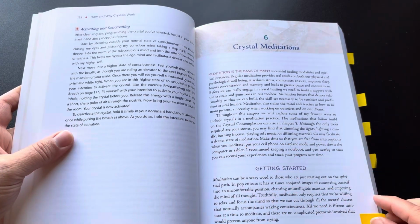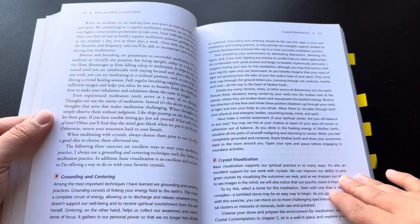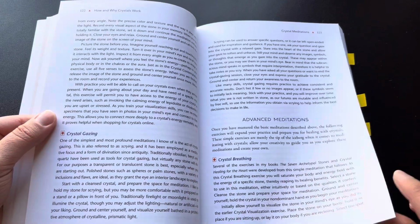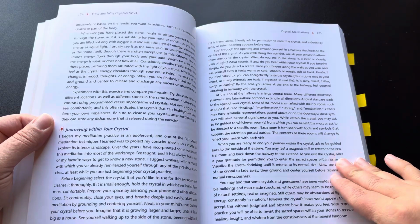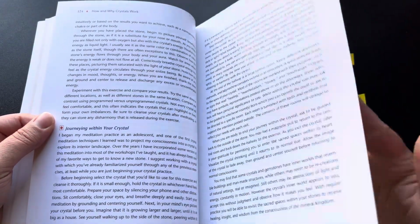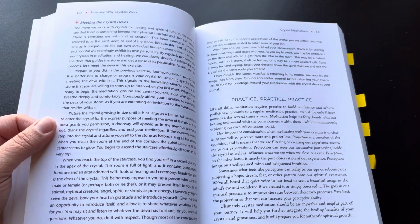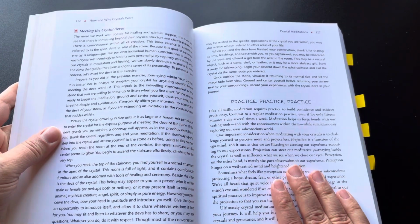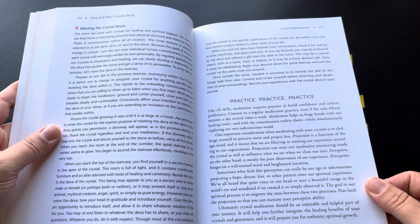And then crystal meditations, how to actually meditate with the crystals: grounding and centering, visualization, crystal gazing, advanced crystal breathing, journeying with your crystal. I mean, this is really great. A lot of this stuff, when I learned it, I got bits and pieces from different places, all over the place, and just trial and error and practice. But he's got it all in here, so I just absolutely love that.